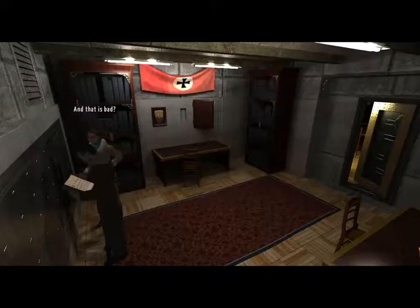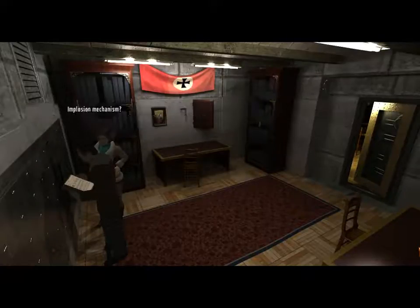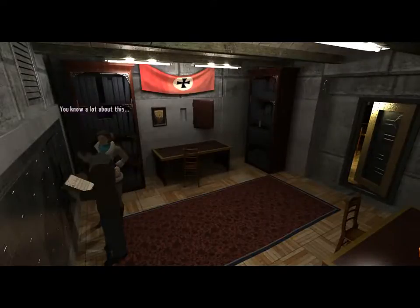And that is bad? What? Oh, well, no. The bad thing is that the actual calculations are correct. Only the implosion mechanism is not properly designed. But with a little thought, it should be possible to get it right. Implosion mechanism? Indeed. An initial detonation is required to condense the uranium. It reaches its critical mass, and by this the actual nuclear fission is started. And it's there that the Germans have made a mistake. You know a lot about this.